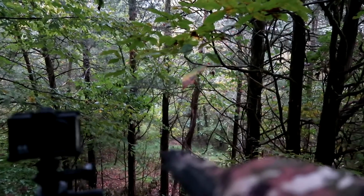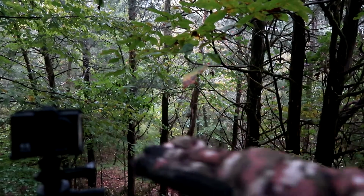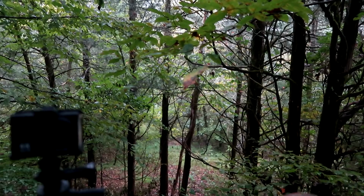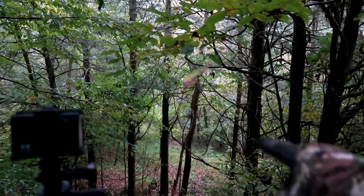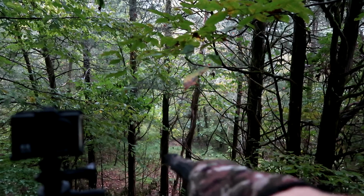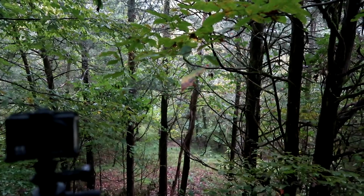If you look right there, there's a big pathway. Right where that green is an old logging road, and on the other side of that, it drops down into a ravine and a creek. So the deer will most likely be coming down that path right there. That is where I'm hoping to get a shot. Right there in that green patch is right at about a 30-yard shot, so that'd be just perfect if they come in straight in front of us.